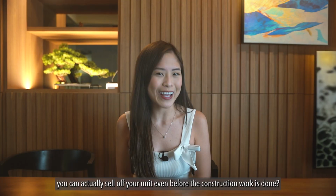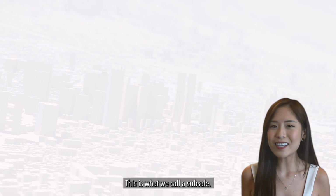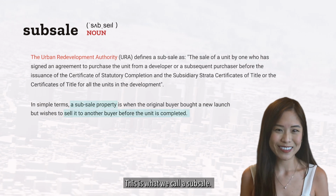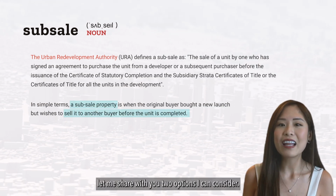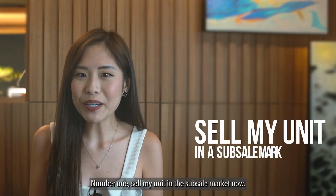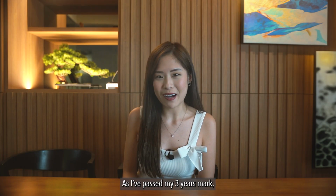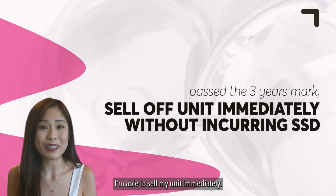But did you know that you can actually sell off your unit even before the construction work is done? This is what we call a subsale. So using my case study, let me share with you 2 options I can consider. Number 1, sell my unit in the subsale market now. As I have passed my 3-year mark, I'm able to sell off my unit immediately.